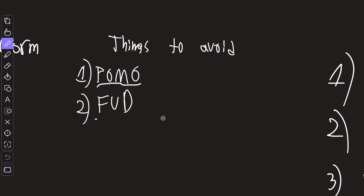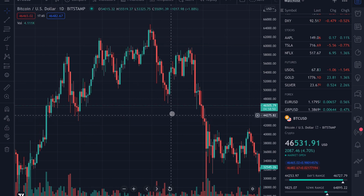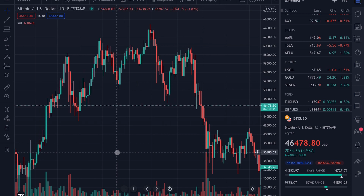And the second one is FUD, and this stands for fear, uncertainty, and doubt. And this is the visual representation of FUD. The trend changes, it comes crashing down, and you begin to question why you invested in this asset to begin with. You have tons of fear, uncertainty, and doubt, and FOMO and FUD are two sides of the same coin.